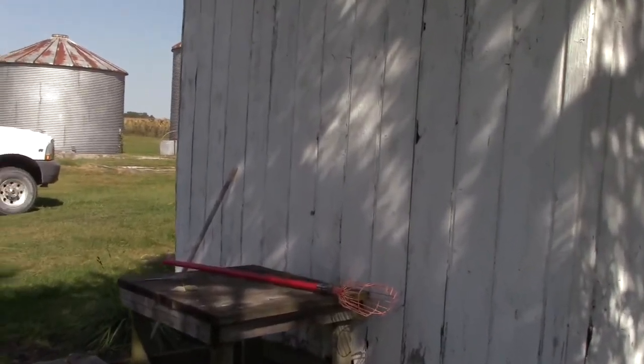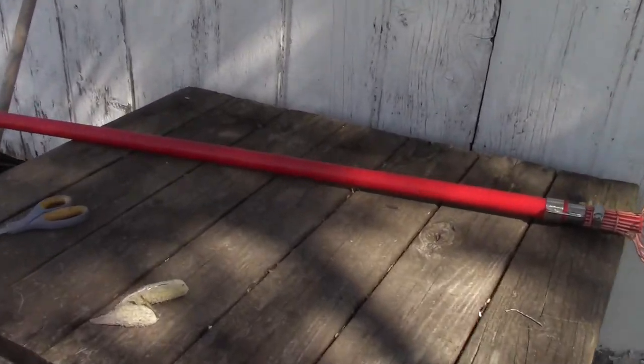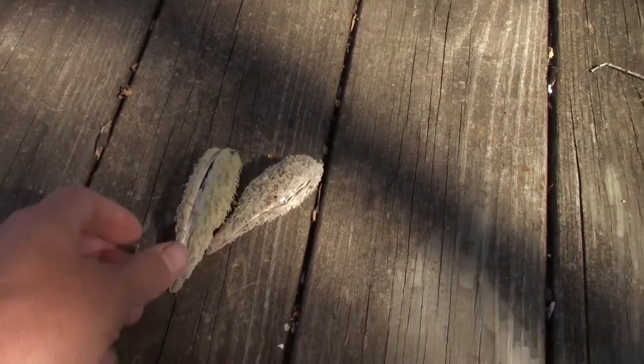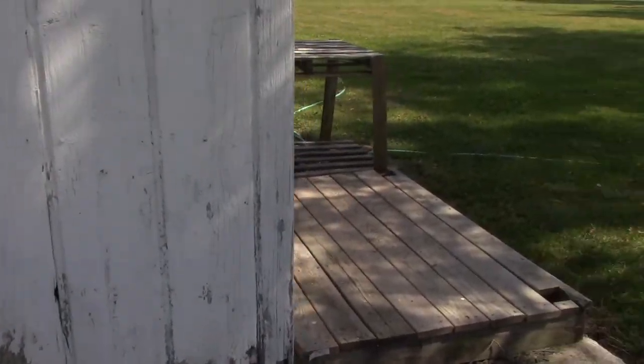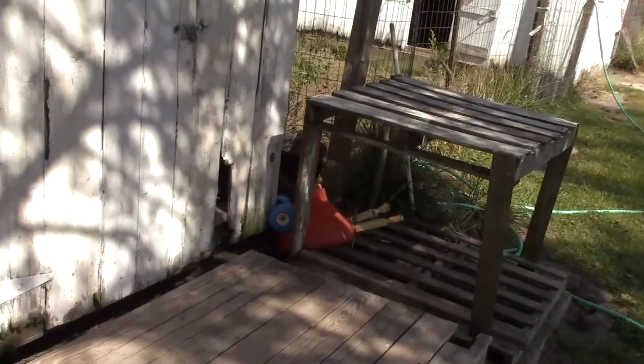So you can see that I have dug out the apple picker here, and these are some milkweed seed pods that I want to break open a little bit and spread in a couple of different areas. Monarchs have to have milkweed, so I always try to provide them a patch.